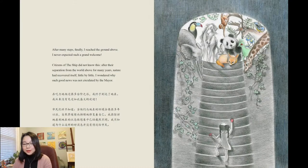I reached the ground above. I never expected such a grand welcome. Citizens of the ship did not know this. After their separation from the world above for many years, nature had recovered itself little by little. I wondered why such good news was not circulated by the mayor.